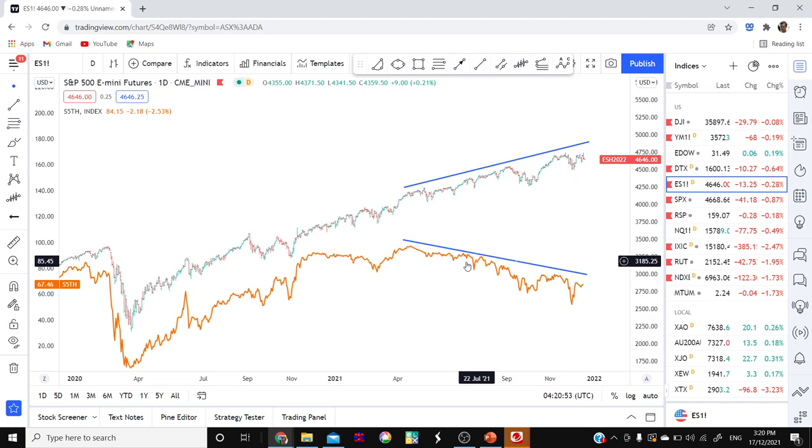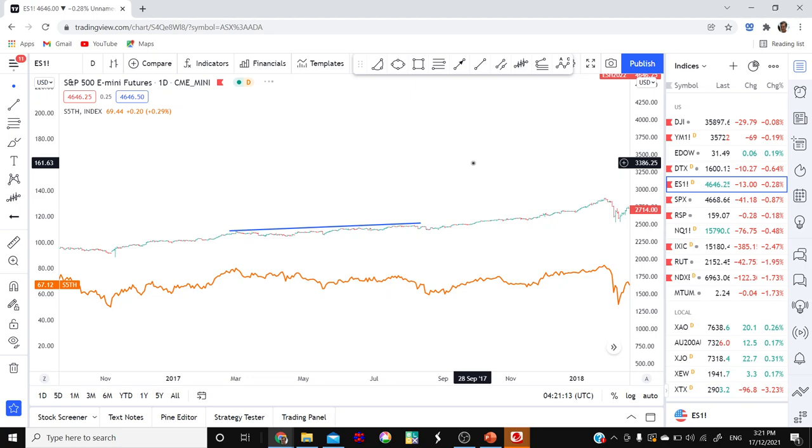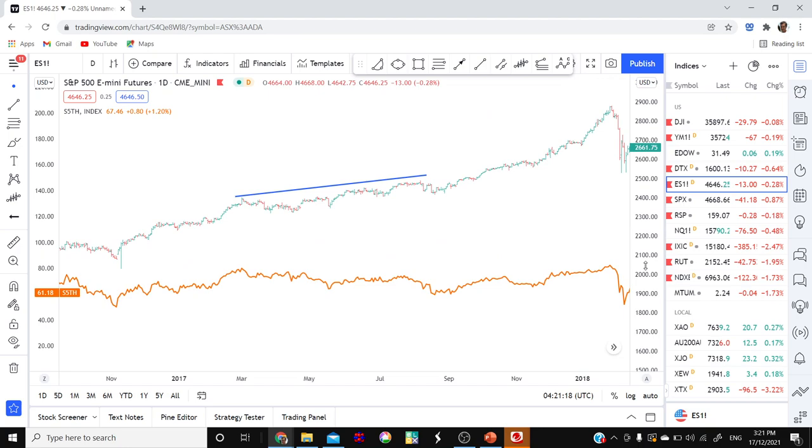It's a concern which I've had for a while. We want to stay with the bullish trend, but we want to be aware of signs which suggest that maybe there's some underlying weakness developing. Now, I want to go back to some previous periods and just show you how this has worked in the past. So let me set up the graph so it's clear for us to see.